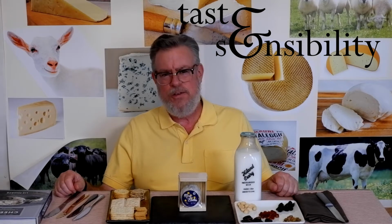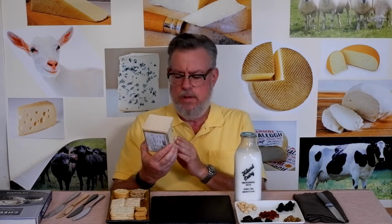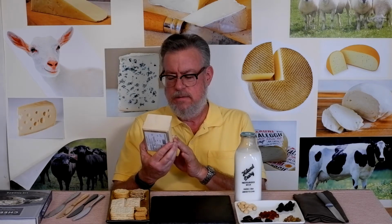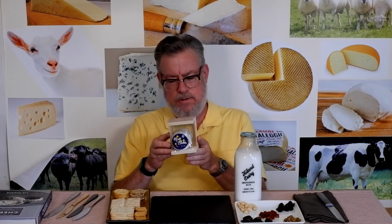And today we're at Brie-Like Cheese number 14, where we're looking at this French Brie-Like cheese called Mairie dans les Étoiles. Every French pronunciation is wrong.